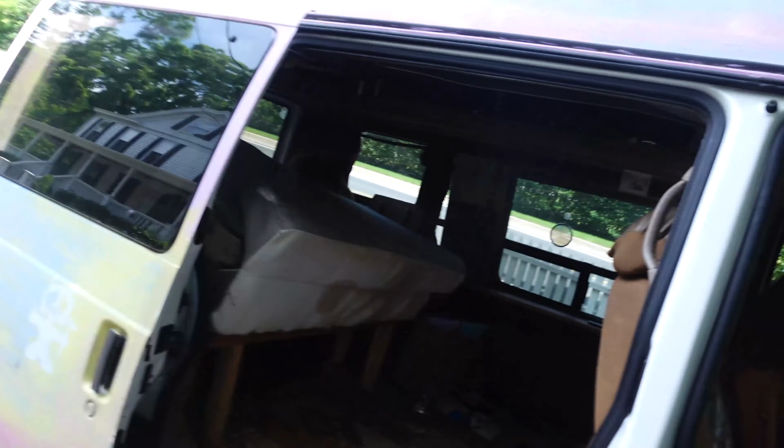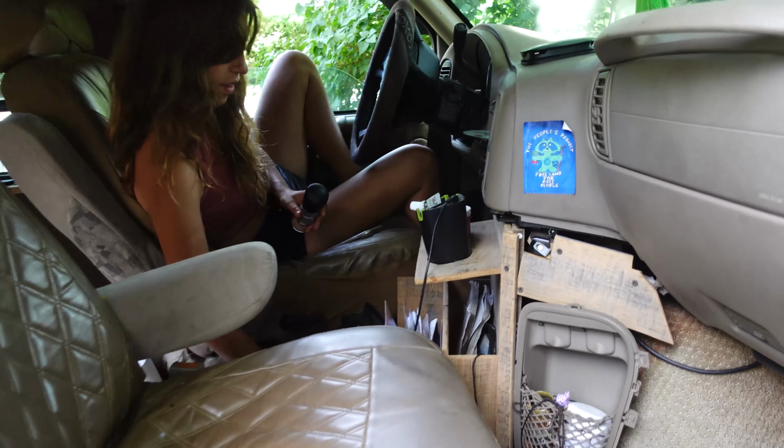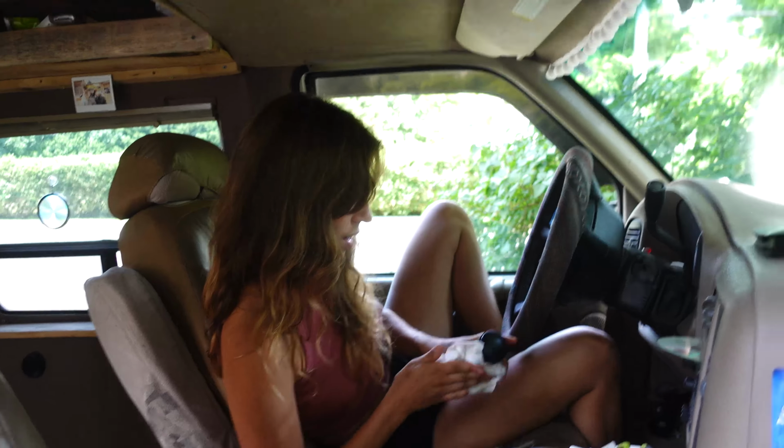We have to get this van all in tip-top shape for that whole 3-month-long journey to go all these places. So we need to think about everything that we want to bring, what we don't want to bring, and clean it up, get it ready for the road again.